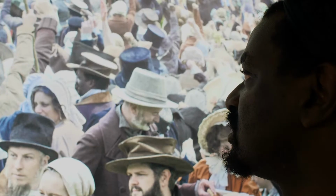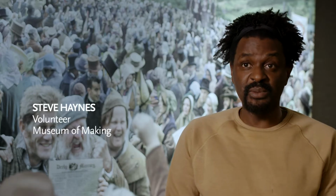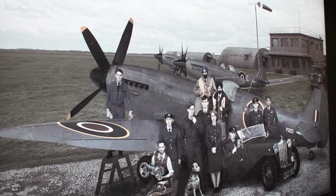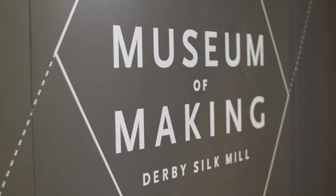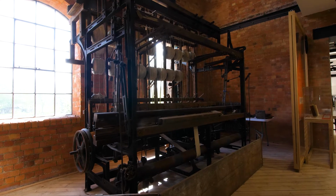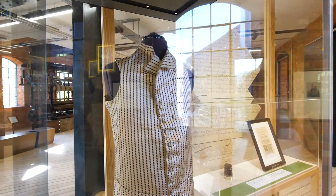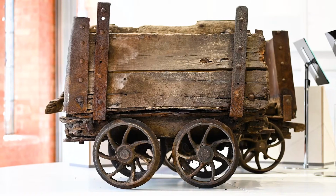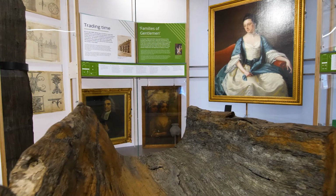I'm a volunteer here. I've been here since the beginning of the remake project till the present day. As a volunteer, I've been involved in sort of ideation and the research and development of all the different objects and how we move around the museum, how the flow is. There's no behind the scenes in the Museum of Making. It's a place where you can explore every element of the collection in a variety of experiences.